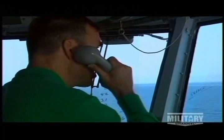On the flight deck, stand clear of the port catwalk, stand clear of the bow line, stand by to recover aircraft. Paddles, lenses on, you have control.